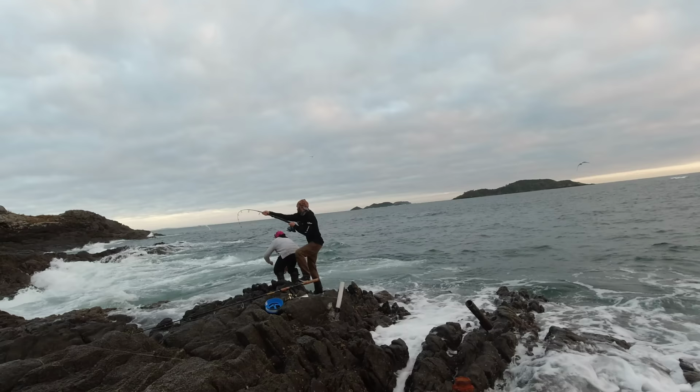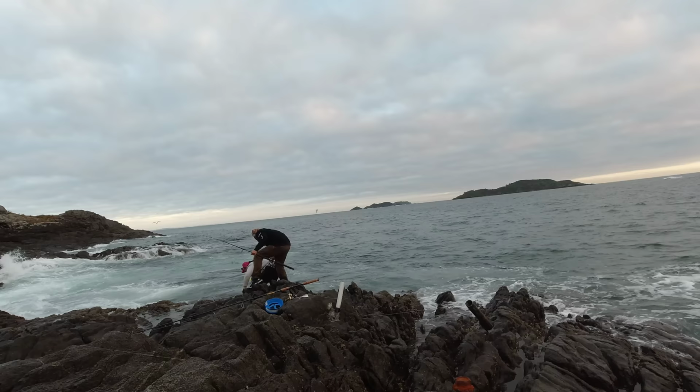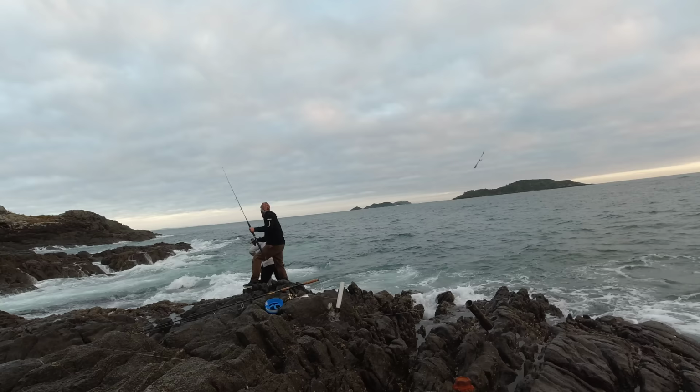Now, what's happened here is because of the swell, my hand line's actually washed up in the gut next to me here, and while I'm trying to land this big fish on the rod, it's become tangled with the hand line. Now, if it wasn't for Nate being on hand and scrambling down the rocks to secure my fish, I surely would have lost this big fella too.